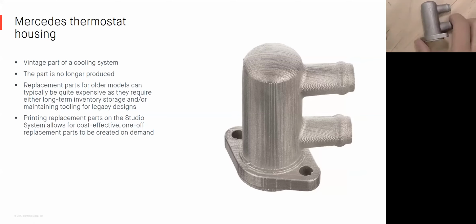So printing replacement parts on the Studio System generally is a lot more cost effective, especially when they're relatively complex geometries that are not optimized for lower volume manufacturing methods like a machining operation. This part was originally cast, followed by those brazing operations for these three pieces. But now we can print it all together as one part, get it onto that engine, and we're ready to go.